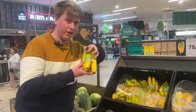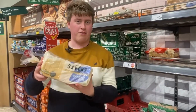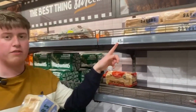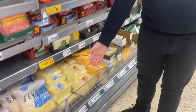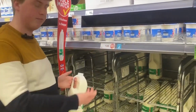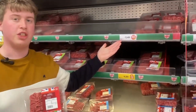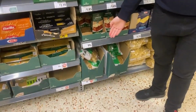We are at Morrisons. Okay, we got a pack of 5 bananas here for 78p. Savers loaf from Morrisons, 45p. Savers cheese, 2.23. 4 pints of milk, 1.45. Beef mince, 2.49. Savers penne, 41p.